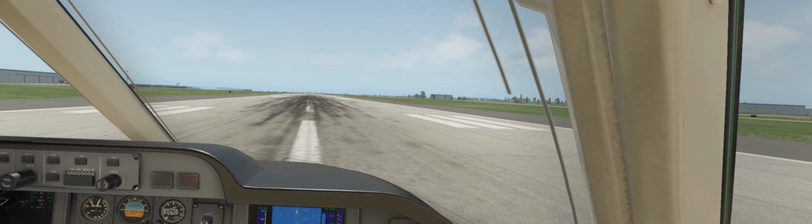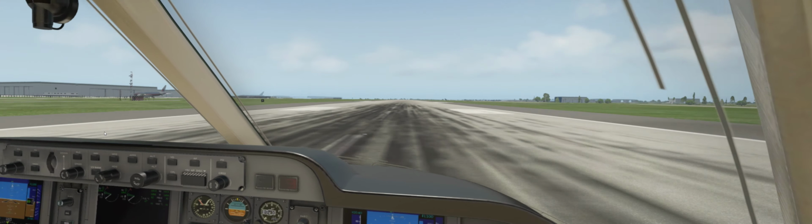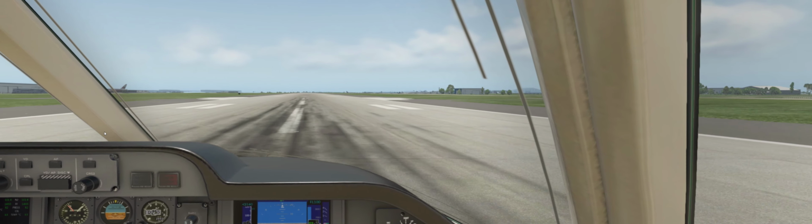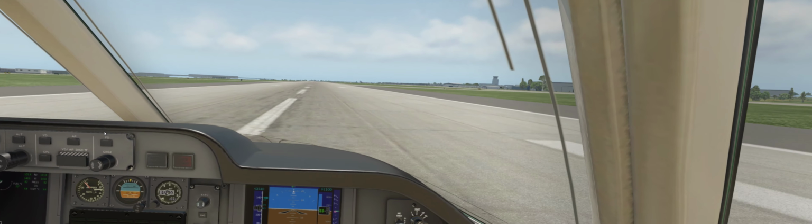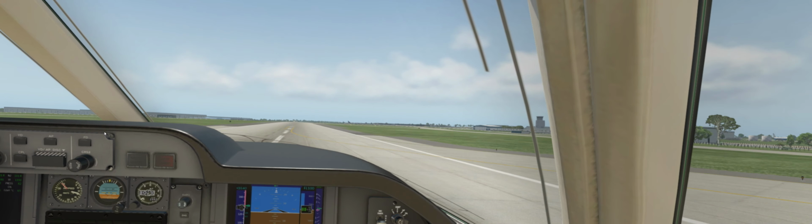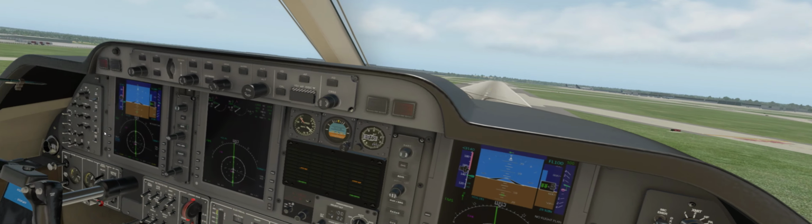Okay, so the butt kicker is not performing like it does on the non-beta version. I'm sure they'll get an update quick enough, but I can still feel it. It's basically running off the subwoofer. Just don't have the independent feels of all the stuff going on in the aircraft. Okay, gear up. This time we're going to do flaps up.